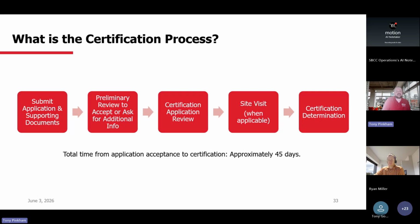I will then receive your application and do a preliminary review just to make sure that there's no information missing from your application or any additional documents that I need to review before I can make the final determination. So you'll submit your app, I'll do a review, and kick it back to you. If there's anything missing, you'll re-upload those documents or answer any questions that I have. Then I'll continue my review and do a full review of the certification application.